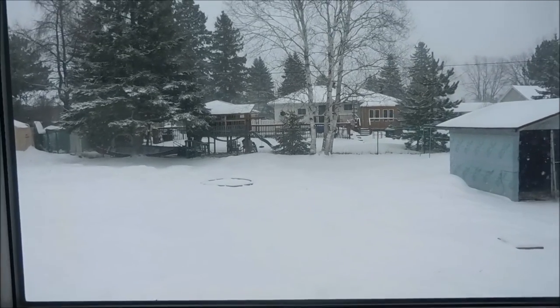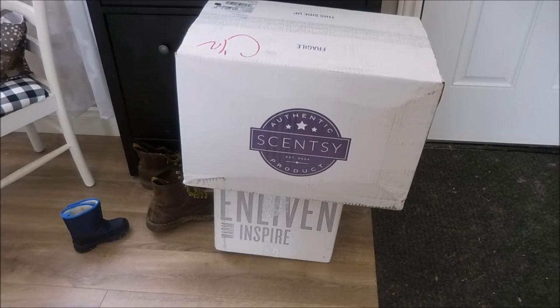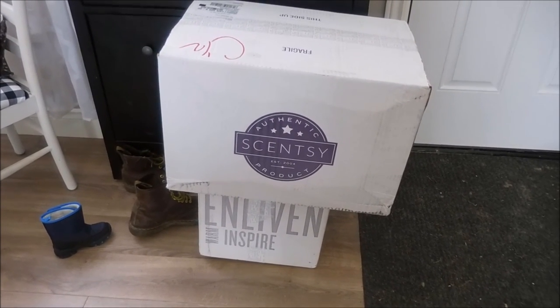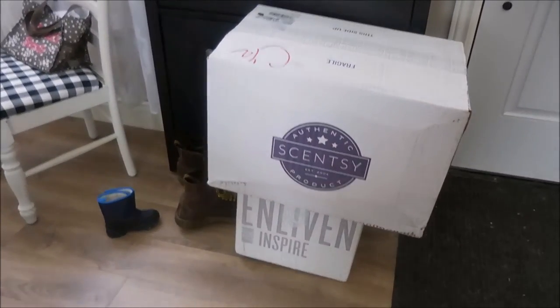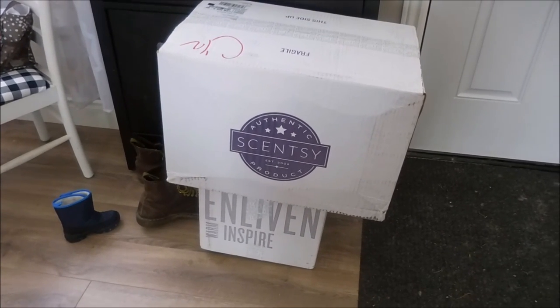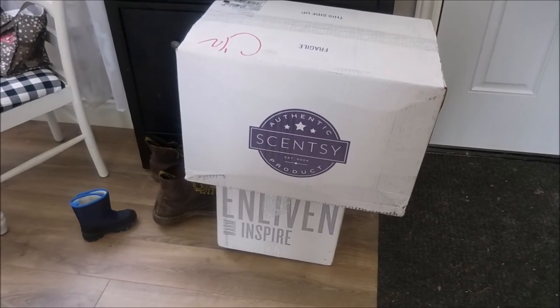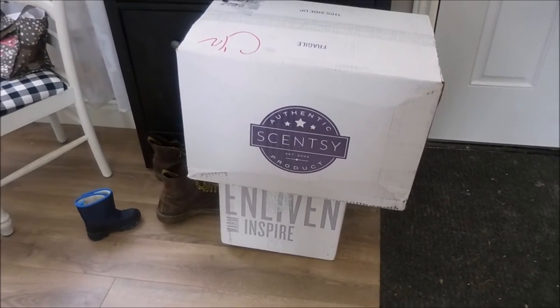I also had a Scentsy order come today, which I'm so excited about. I didn't think it was coming. I had checked the tracking the other day and it hadn't shipped yet, so I was pretty excited to see that it showed up. I have some really happy customers, and I'm excited to get into these boxes because I ordered a bunch of things too. This is my first order from our new catalog, so I'm excited to go through it. Once I do, I'll show you what I picked up for myself.